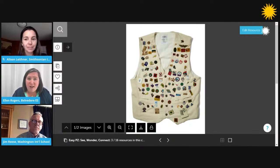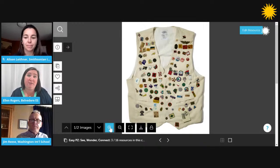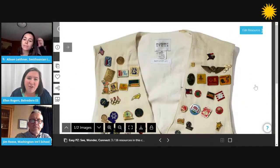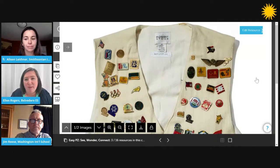We're going to start with this first artifact, looking at the overall artifact and trying to notice what we might see. It could be images, colors, shapes. Now that we've started noticing, we're going to start at the top. We'll zoom into the top of this artifact and take a closer look to see if there are now more defined colors, shapes, symbols, and even words that we might be able to see.